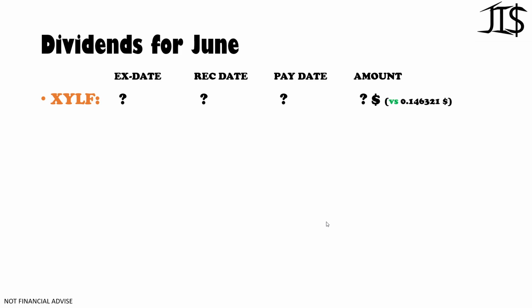1.46321. I think it's going to be 0.132 more or less, but so far it's not on the website of Global X. It used to be way faster, so maybe it's because they are putting out lesser dividends, or I should say premium payouts, that they are hesitating a bit to put the numbers out. But I think they should be just as open as before and post the amounts way sooner, just like before.